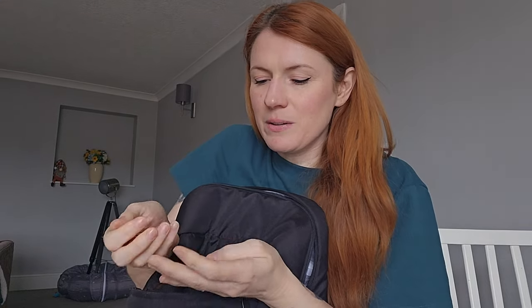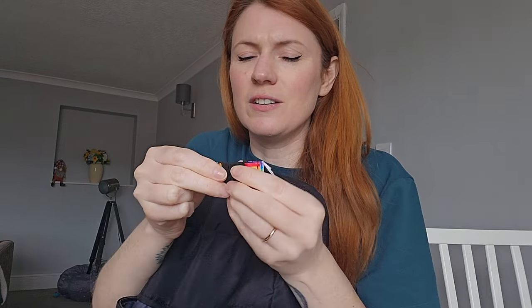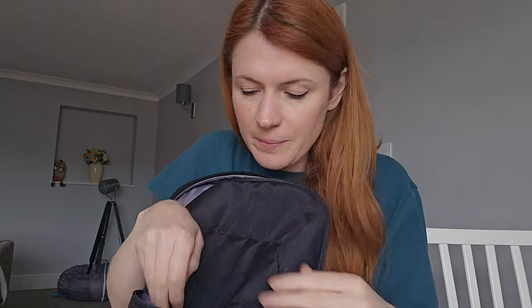I'm digging deep now. What the hell is that? That's the end of a lanyard. Why have I cut that? When did I do that? Literally no recollection of cutting that. I have a little crystal in my bag. I don't actually know where that crystal came from.